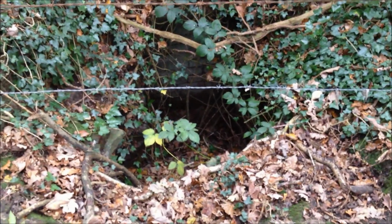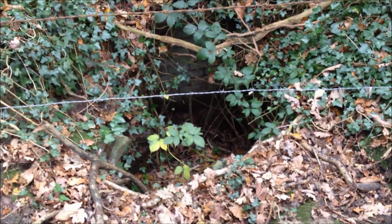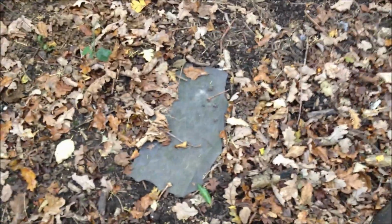And this is the pit that I was taking a look at earlier. This is from this side of the fence. You can see it's really deep, that. And that's probably the best remnant of this old hospital. There's a slate there, so that would have had a slated roof at some point.